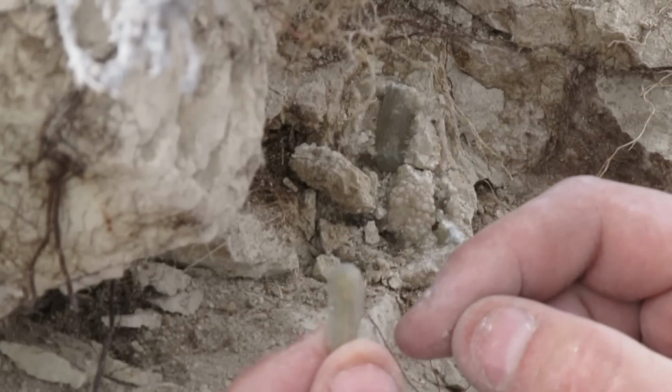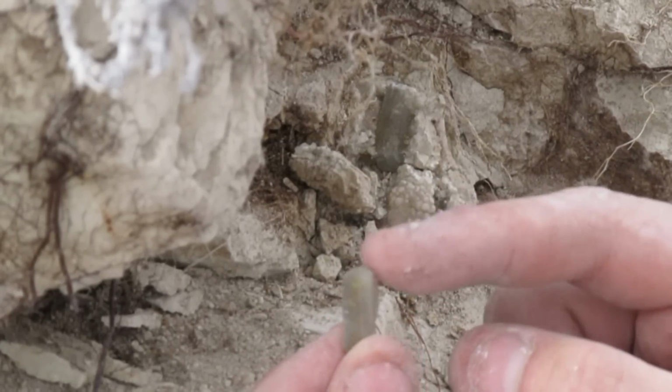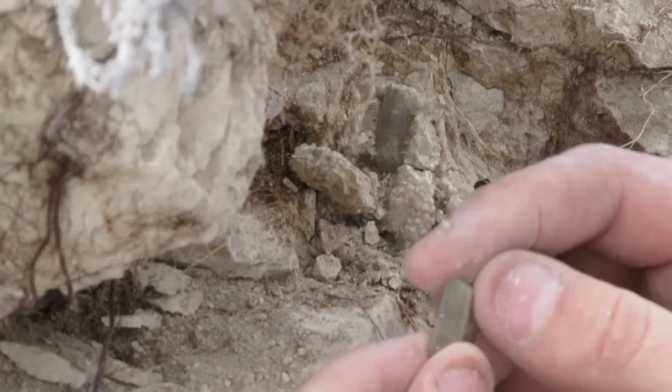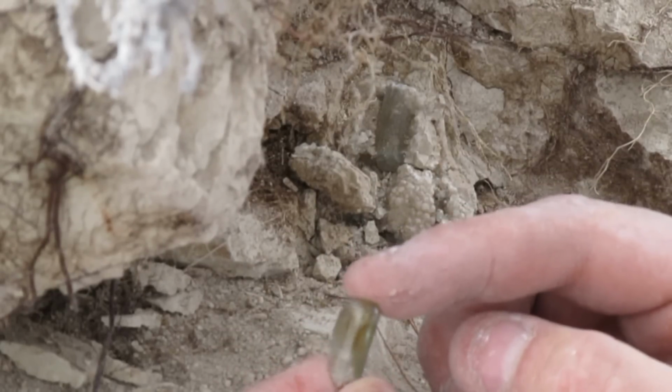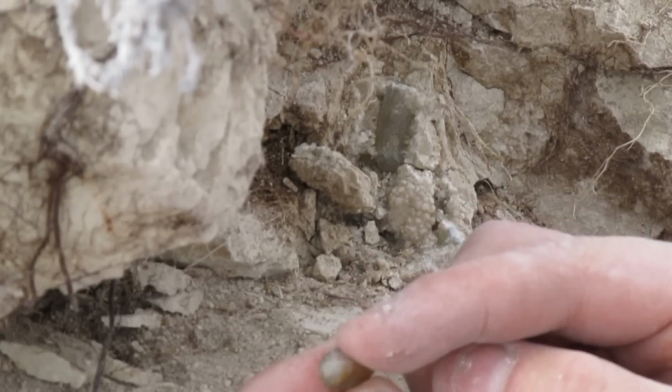On matrix, but that's a full crystal. It's got more of the orange than the blue. It's terminated.